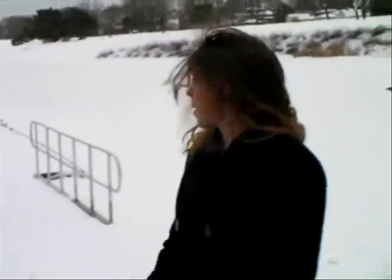Well, as you can see, this lake, which is now frozen over, the salt eventually comes off the road and goes into the lake. Then it'll break down the sodium and chloride ions in the water, and that eventually will leak back into groundwater.